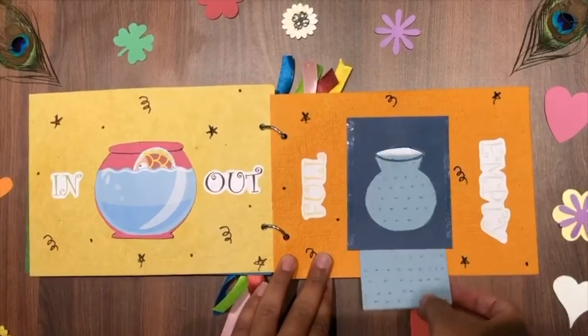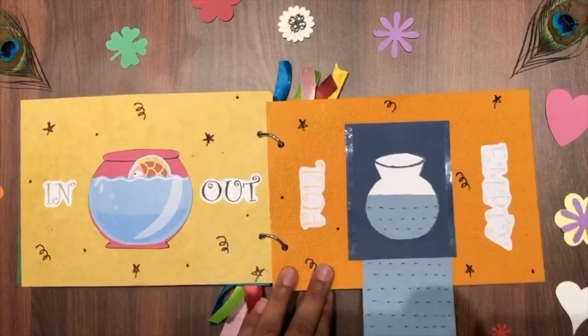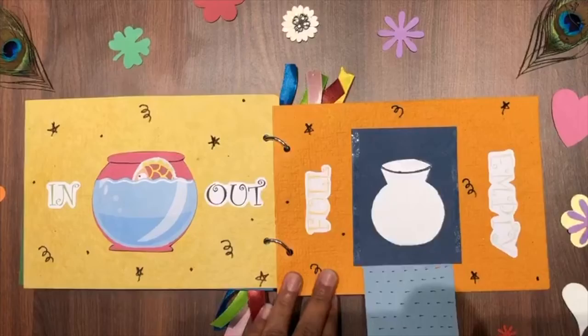Next is full and empty. This is a full pot. Empty. Full, empty.